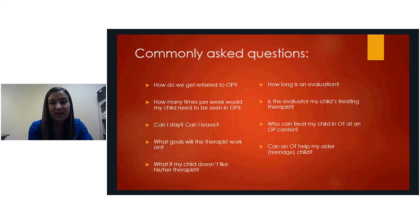So you will see an evaluating therapist. They'll complete between a 60 and 90-minute evaluation with you, and then they'll be able to tell you, based on their assessment, how many times a week they would be recommending services. But one thing I want you to know as a parent and caregiver is that if the therapist is recommending 2 times a week, but this isn't feasible for your family, it's okay to vocalize that and to request something that's more conducive to your schedule.